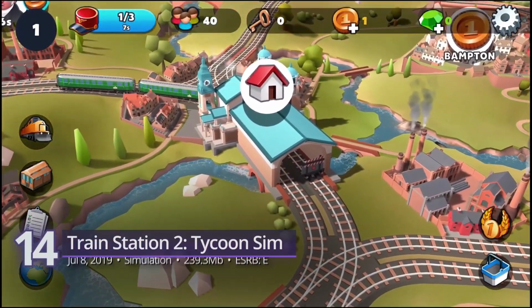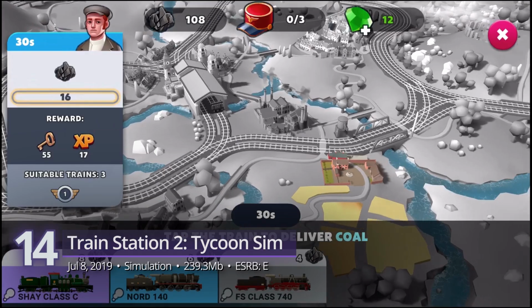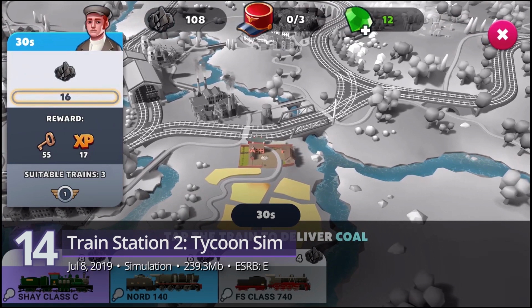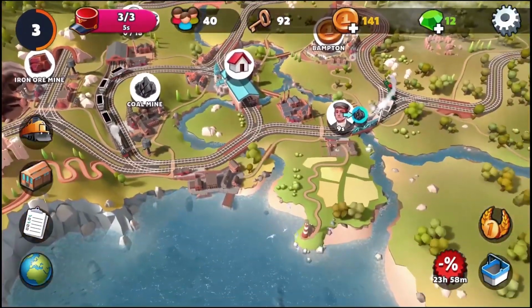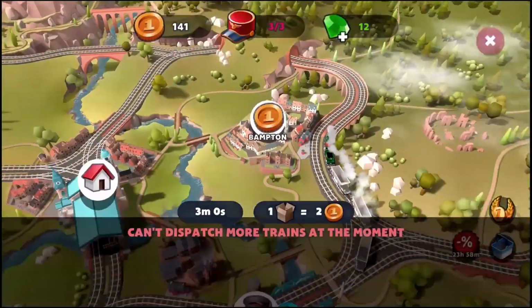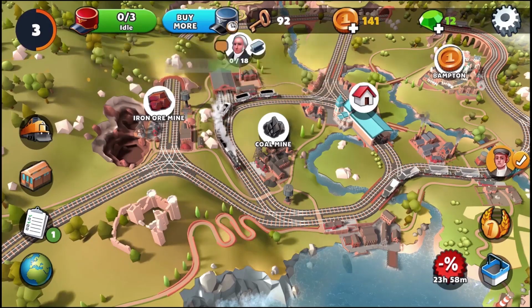14, Train Station 2 Tycoon Sim. For all of us who wanted but could not afford their own railway models, train simulations are always a wonder to play. And that's still true for Train Station 2. It's beautiful with its 3D models, and it feels rewarding to collect their array of popular trains from across history.